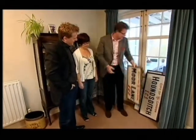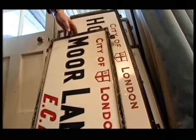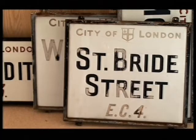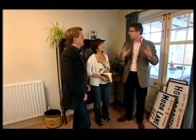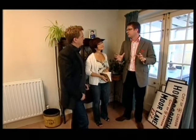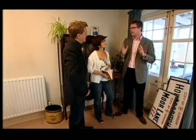This one says Moor Lane, but there's some fabulous street names. They're all London street signs here. They've got Houndsditch, all sorts of names. Now, of course, street signs, certainly in London, have been changed and upgraded, and they've been modernised literally throughout history. And as a consequence, signs like this have been put on the open market. And if you've got signs of very famous street names like Shaftesbury Avenue or Oxford Street, which are our global street names, I mean, everyone around the world knows those very famous streets, then they can fetch huge sums of money. But I reckon that we're looking very conservatively around £50 a street sign.